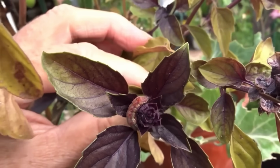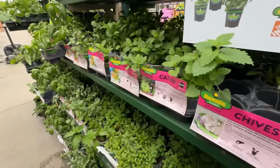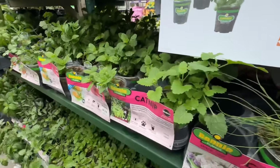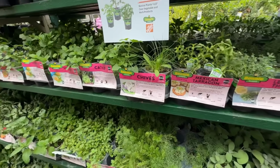So I'm going to get a purple basil here, and I'm trying to see what else I can get, because this has to be in 3. And Gary used to grow catnip. He still might in his garden. 1 chives, that's all they've got. And I planted some chive seeds I got this year, and they have not come up.